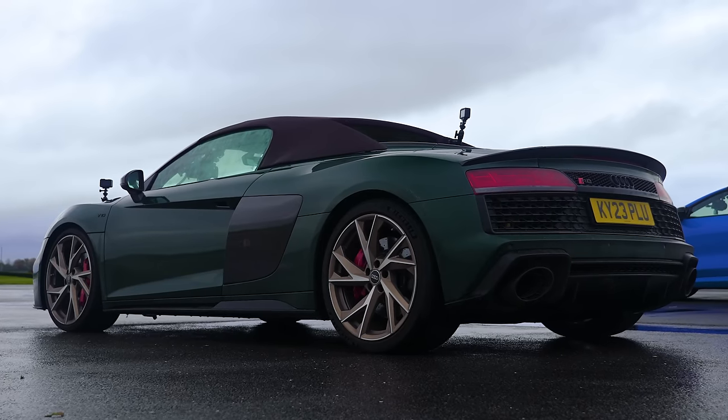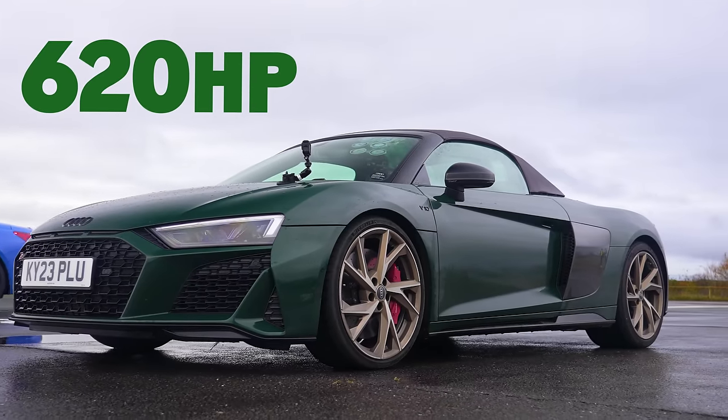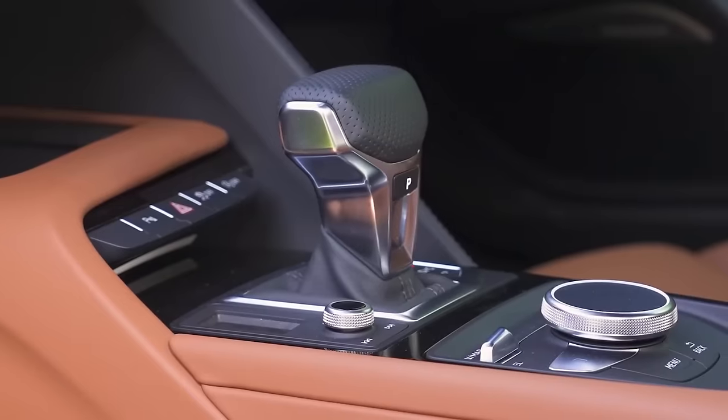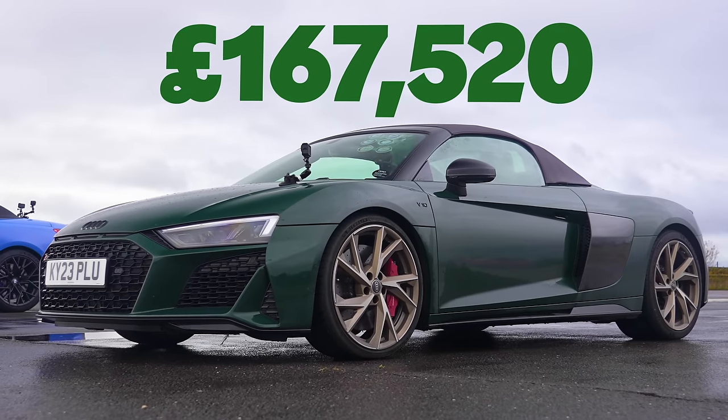Right, let me tell you about this Audi. So just behind me is a rather glorious 5.2-litre naturally aspirated V10 engine that puts out 620 horsepower and 580 newton metres of torque, and it drives all four wheels via a 7-speed dual-clutch automatic gearbox. This thing weighs in at 1.7 tonnes and new, £167,000.